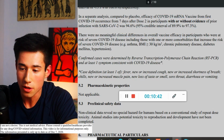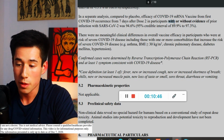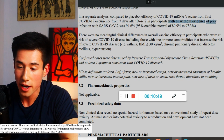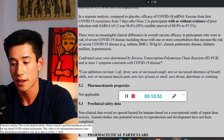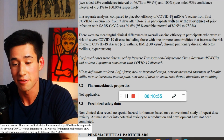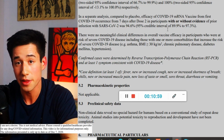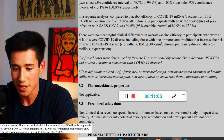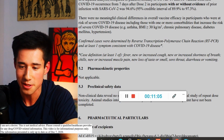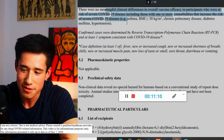Okay, so they also looked at the efficacy of this vaccine with people who had or had not had prior infection with SARS-CoV-2. So they included people who also had the infection with the coronavirus in the analysis. When they included them, the efficacy was still 95%. Okay, so like 95% effective. That's what I would say. Okay, no clinically meaningful difference.